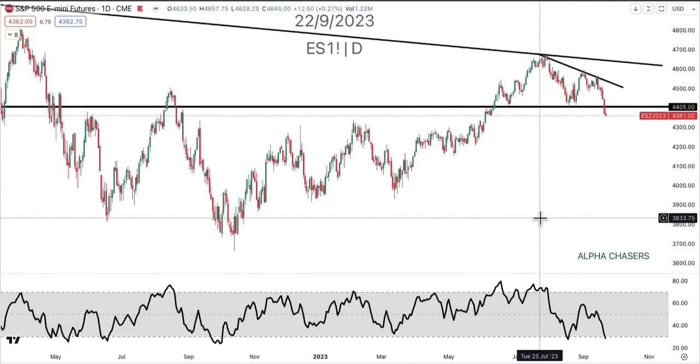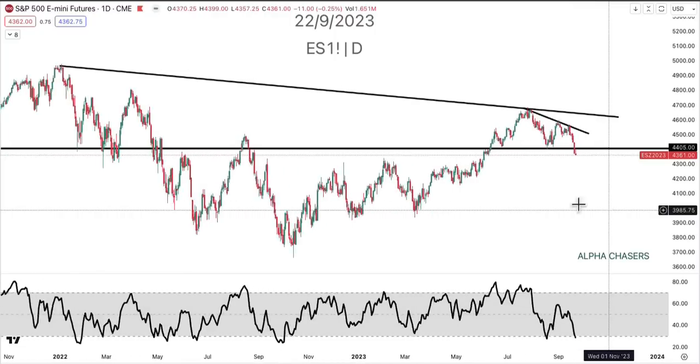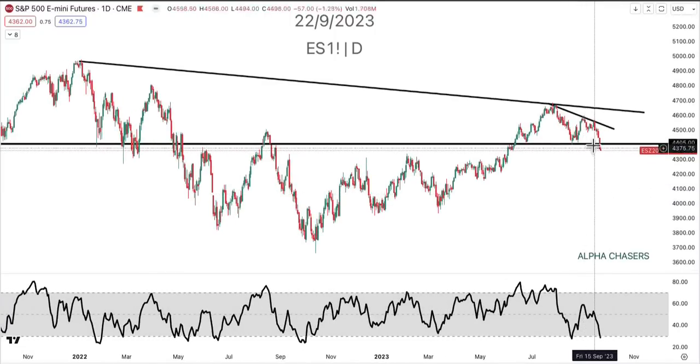People will say it's on a Friday. At some point, we have to stop making excuses for, oh, it's Friday, oh, it's quad witching, and we just have to call a duck a duck. It is what it is, and this is what we're dealing with. The question is, where do we go from here? And spending a lot of time at the ES on purpose.